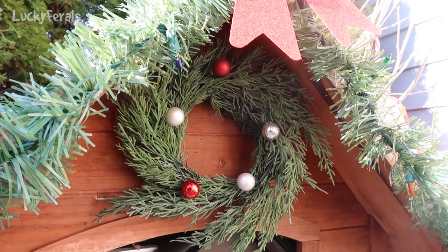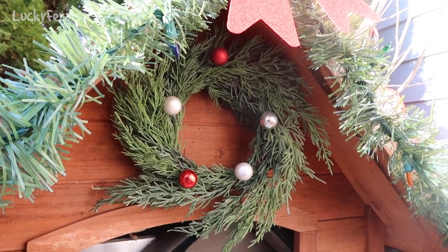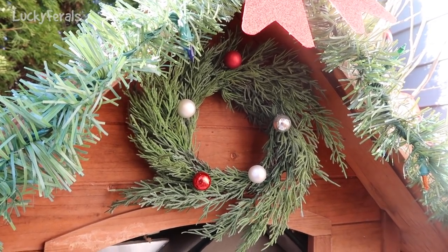And then I found these little decorations also. They were put away with some Christmas decorations, and they're the perfect size for this little wreath. It looks so cute. Thank you to Eva Lash for sending the Joann's gift card. I just put it to good use.